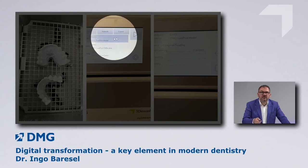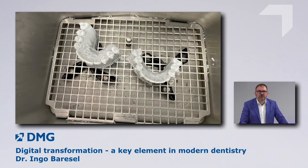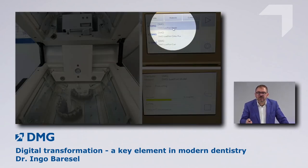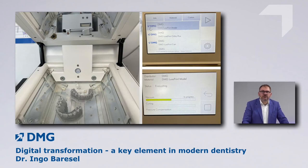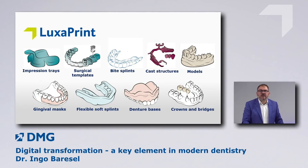This is the setting for the model material. So you start it, and the model will be washed. Afterwards, if it's washed, it has to be cured. And again, the system is communicating to each other. Again, you have the settings for models. You cure it in a vacuum, and then at the end, you have a really perfect model with a perfect accuracy. So this is the future.